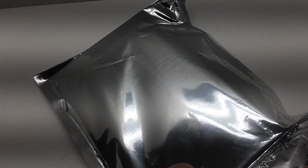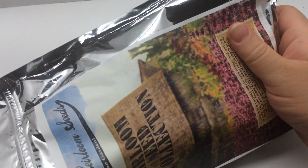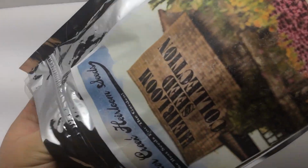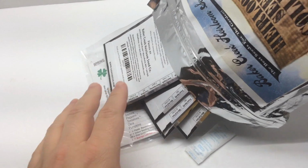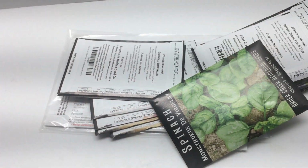All right, let's go through this heirloom seed collection. And this is just going to be kind of showing you what comes in this collection this year. Since Baker Creek was generous enough to let us give one of these away again this year, we'll go ahead and look at everything that's in it.